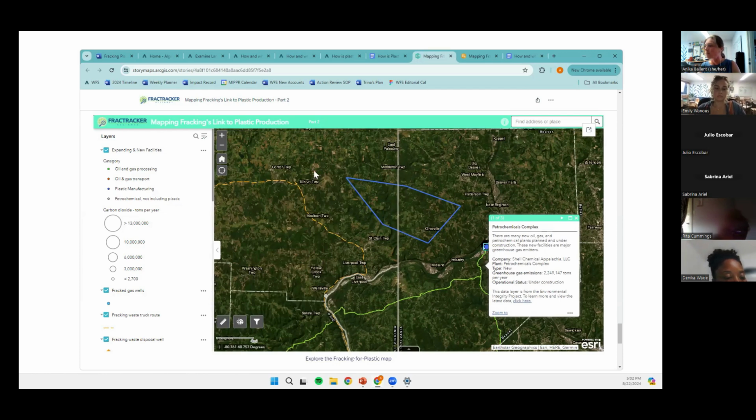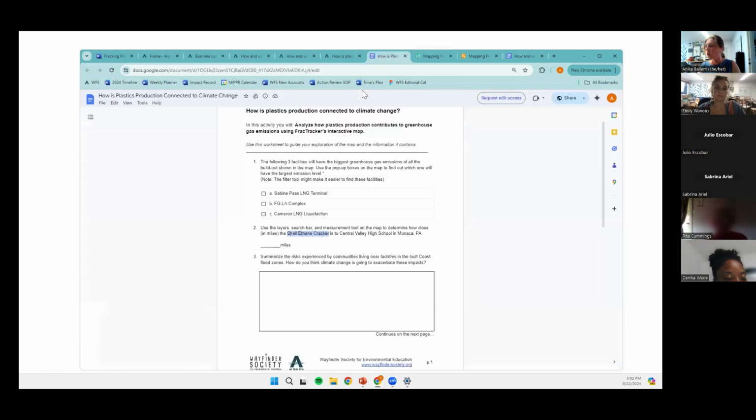And hopefully both of these lessons are tools that will help illuminate some of the fossil fuel industry and the impacts of climate change in a way that's really tangible to students, which is why we're so excited about having this partnership with FracTracker. So with that, are there any other questions?